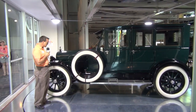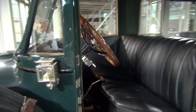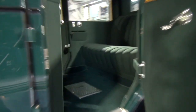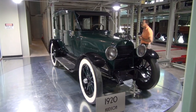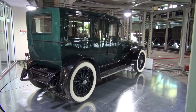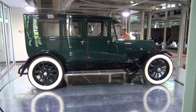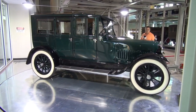Here is a 1920 Hudson Super 6 limousine. This is a custom bodied car. It has a division window, a full leather interior in the chauffeur's compartment, and a wool brocade interior in the passenger compartment. This car was originally owned by the famous opera singer Enrico Caruso. So it's a very, very special car to the collection. It's in beautiful restoration, and we're really thrilled to have it here. I think it's one of the most elegant cars of this era I've ever seen.